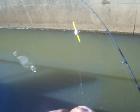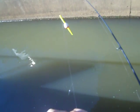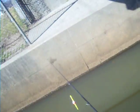You ever catch any of those little carp in here? No, just a couple shiner. Yeah. That's old baby bluegill. Get him wet back in the water. I'll get back in there.